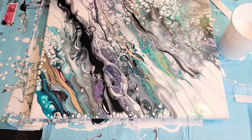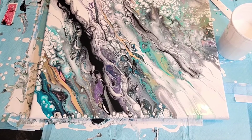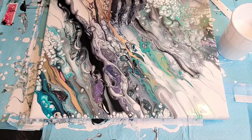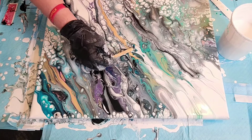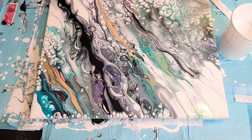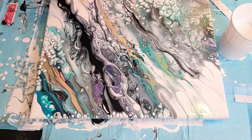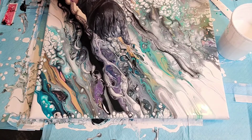So just keep playing with it. See where you want to go to add interest and get your composition the way you like it. I'm just going to pour. I left my gold a little bit more on the thicker side, and that's probably why I'm not getting as much of it. That's why it's sinking. That's what I meant to say. Sorry, I'm a little into what I'm doing here. Just pulling down.